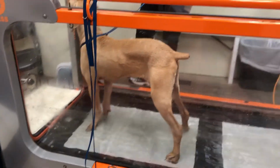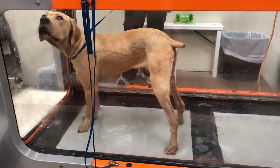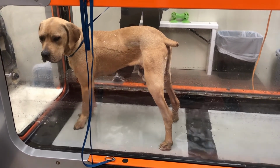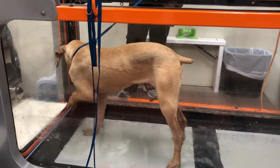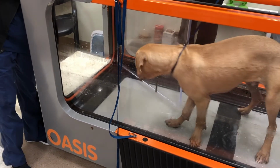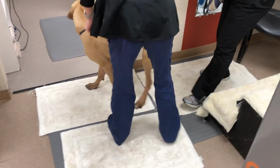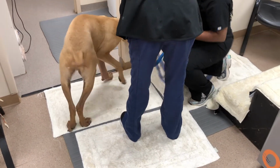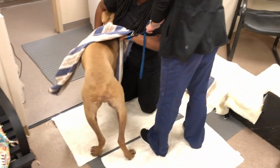And as the water drains out, we'll get ready for the extra pampering. We dry him off. And we go, bud. Oh, the tail wag. Oh, the tail wag. Oh, this is exciting. Oh my goodness.